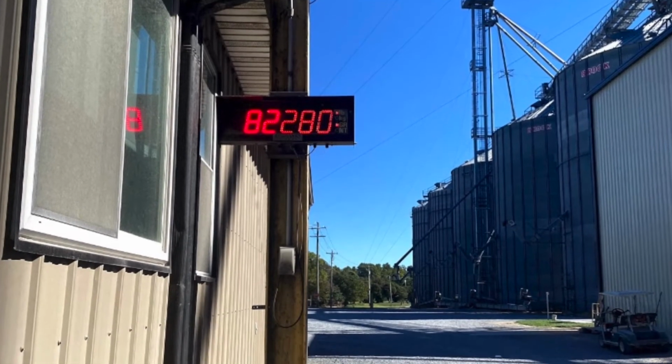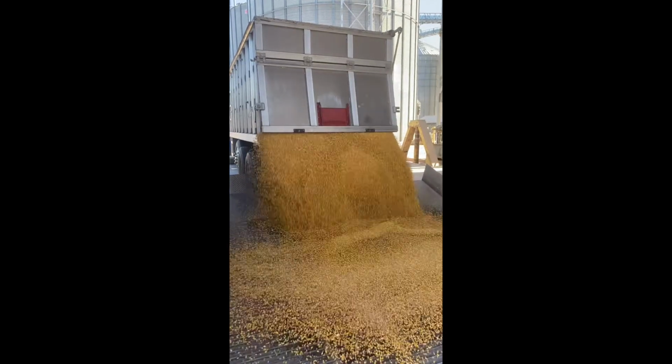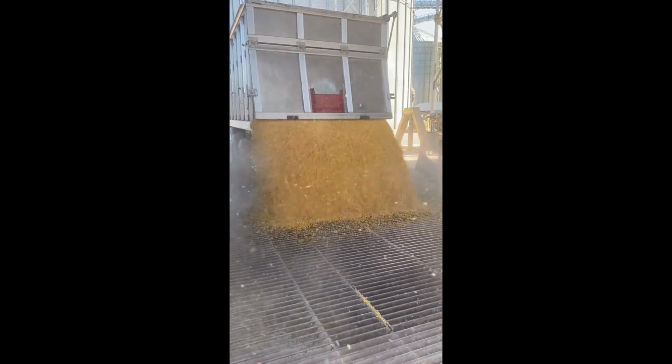So after the trucks have been weighed and we've captured all of their information, we then move them over to the receiving pit where the truck is unloaded, and we generally take it into small holding tanks where we can then run it through the grain dryer, and then ultimately it goes into long-term storage. That process doesn't take very long for the farmer. We like to get them in and out in 5 to 10 minutes.